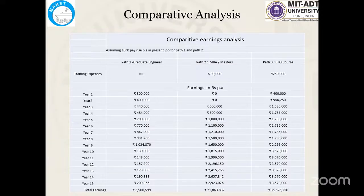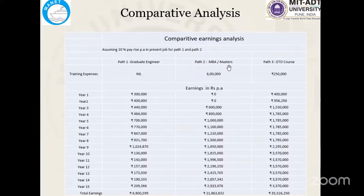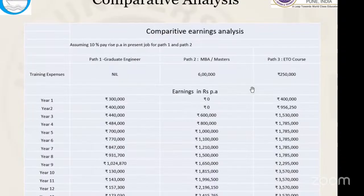Or alternately, he may choose to do an MBA program or do MTech or ME, and then spend about 2 years for the tuition fee and all that. So for the first 2 years, of course, he'll be in negative from the earning point of view. But with the ETO course, if you see the third column, that is path number 3, you will see that even when you start as a trainee ETO, after you finish this program with us, the course fee, which I'll just zoom in on, is about 2.5 lakh rupees all inclusive. That is the course fee for the campus course.